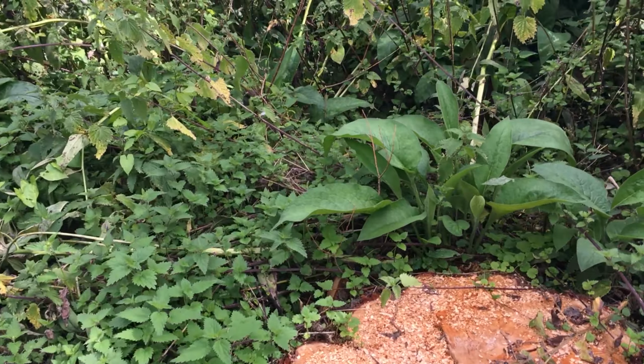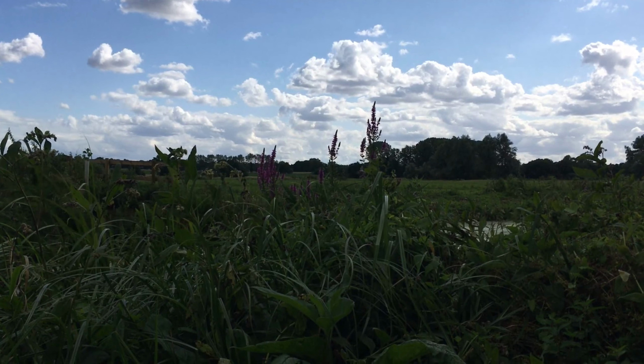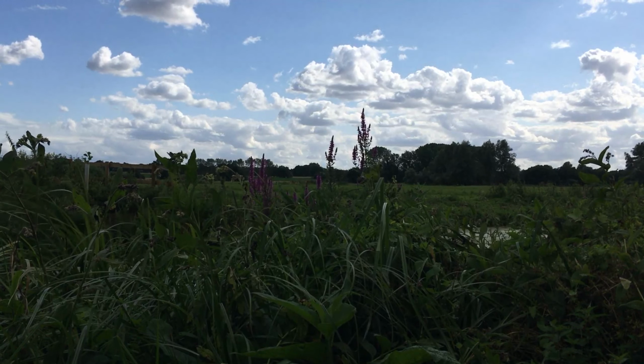I was just about to sit on that stump, but I've just spotted a red admiral. Look at that. Beautiful. Oh, sure I've cleared the nettles. Right, there's a leaf in my helmet.